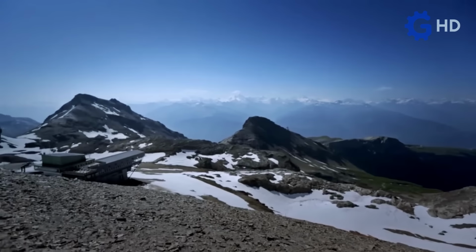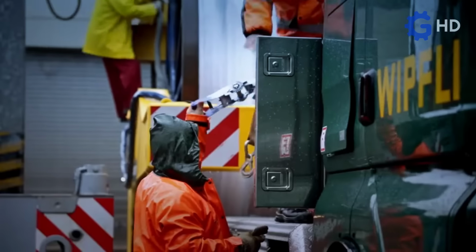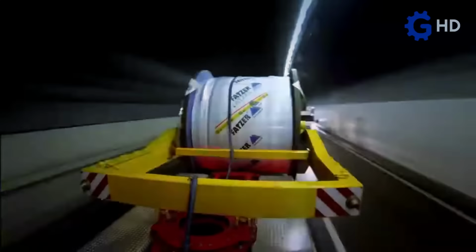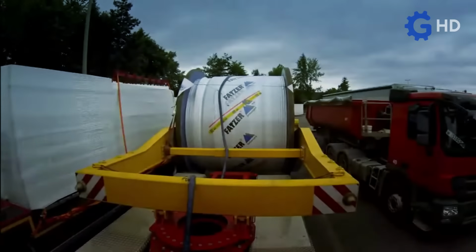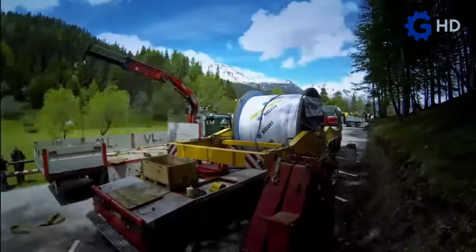The complexity of transporting ultra-heavy loads for gondola lift construction, such as cable reels, is not only due to the need for heavy-duty road transport equipment, but also the essential requirement for off-road capable machinery to handle the extreme conditions of the Swiss mountains.